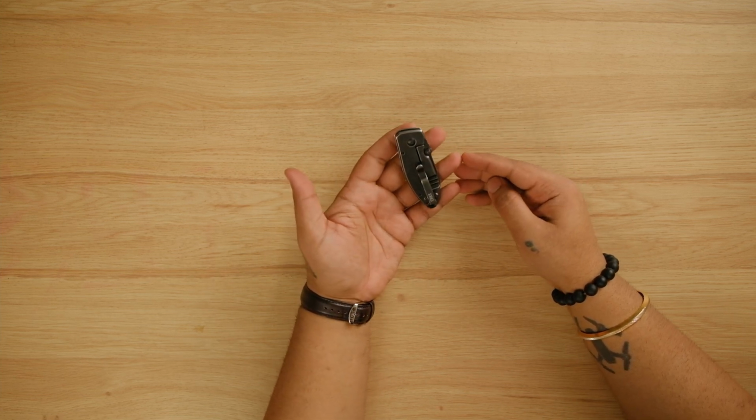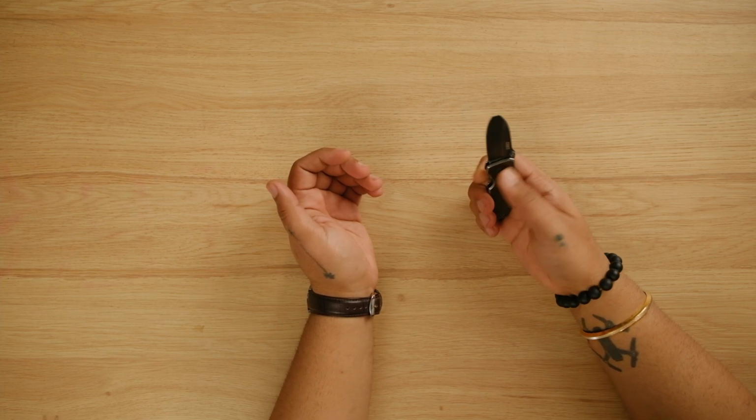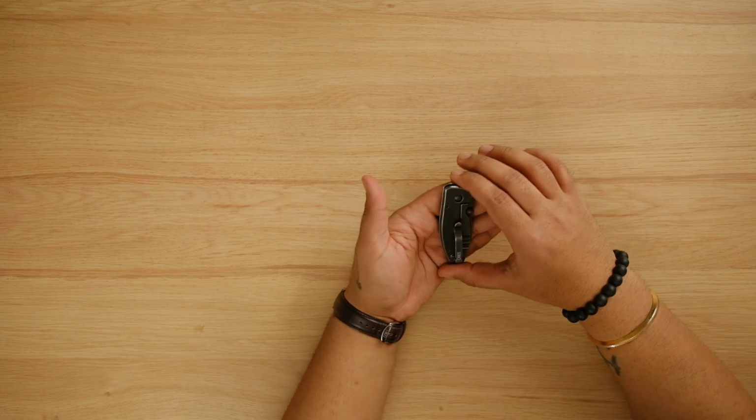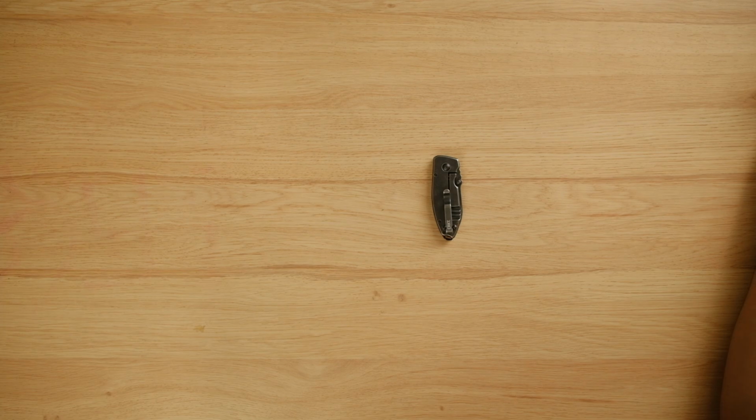Great quality steel, great quality grip, a very small form factor. You can take it everywhere without getting a lot of suspicious eyes. And look at this, absolutely gorgeous knife, isn't it? So you're definitely going to be picking another CRKT Squid because this one is my absolute favorite.